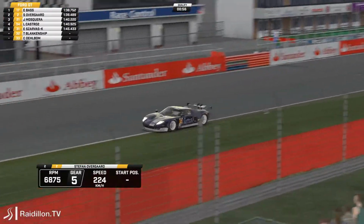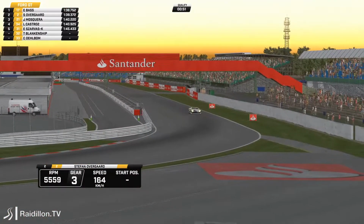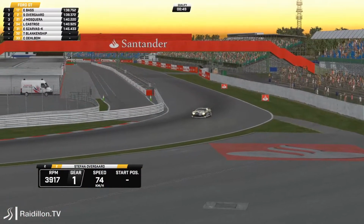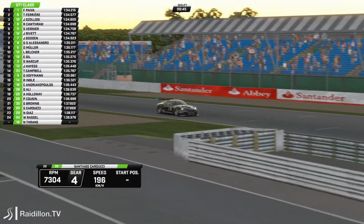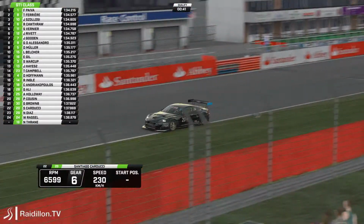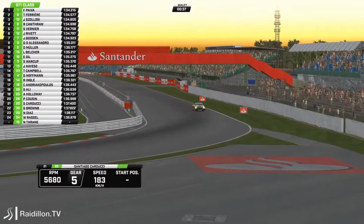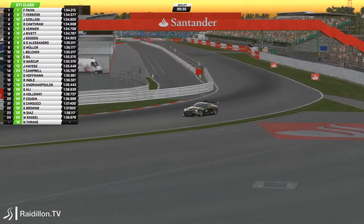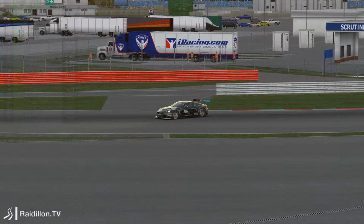Stefan Overgaard coming across the line. What does he set? He sets a 1:39.372. So he only improved his lap by 1/1000th of a second, as the rest of the drivers now make it across. And I think we're essentially done with qualifying. Yeah, it's a couple still to go. Mosquera, I think, has done his laps. Or has he? Just check. No, yeah, he has done his laps, Mosquera. So yeah, everyone has gone through.